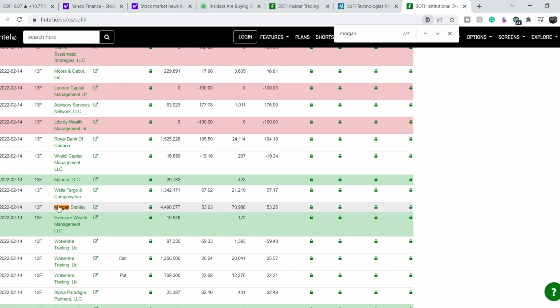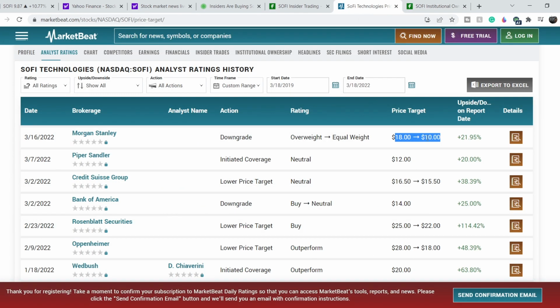And right here, if you type Morgan Stanley, if you find Morgan Stanley Bank right here, you can see that on February 14th they filed this information. They increased their position by 53.93%, and for now they own almost $71 million in SOFI. And why in the world did they increase their position? If you divide the value of the position by the number of shares, their average price is $15.8.